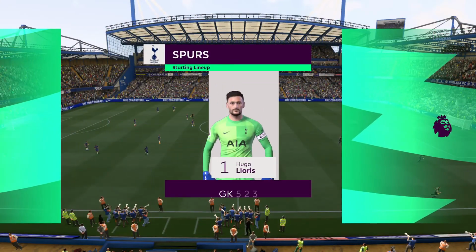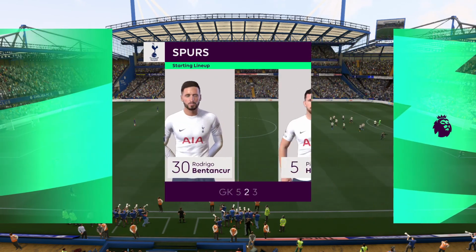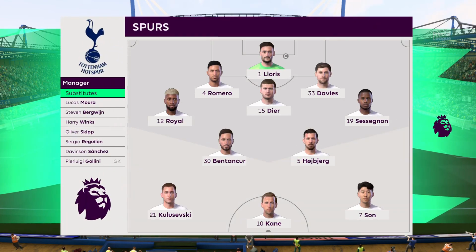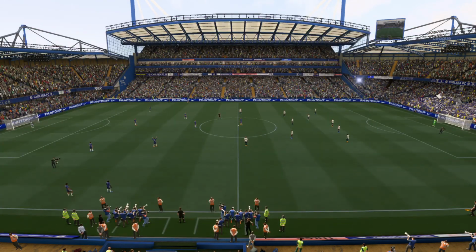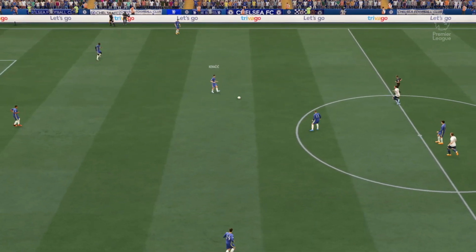Introducing the Spurs starting 11. Well, when you see it like that, their central midfield players look a little bit isolated. But I'm expecting the two fullbacks to push up to make it more of a 3-4-3. And I think we see a lot of positional rotation in this starting 11. And the match underway here at Stamford Bridge.